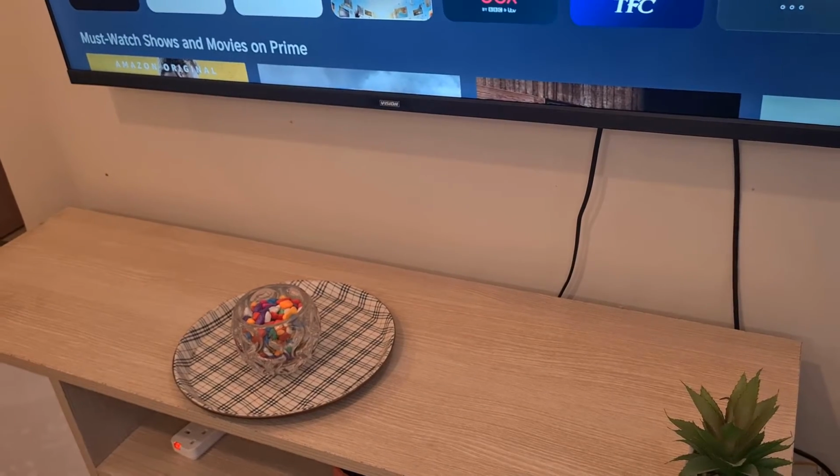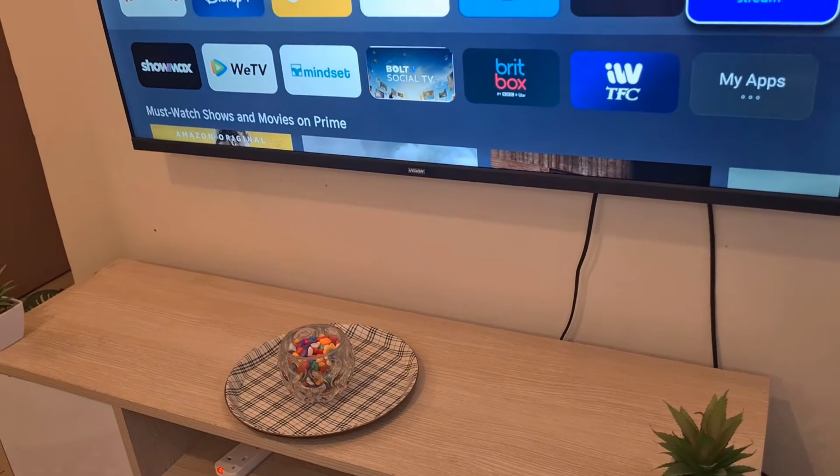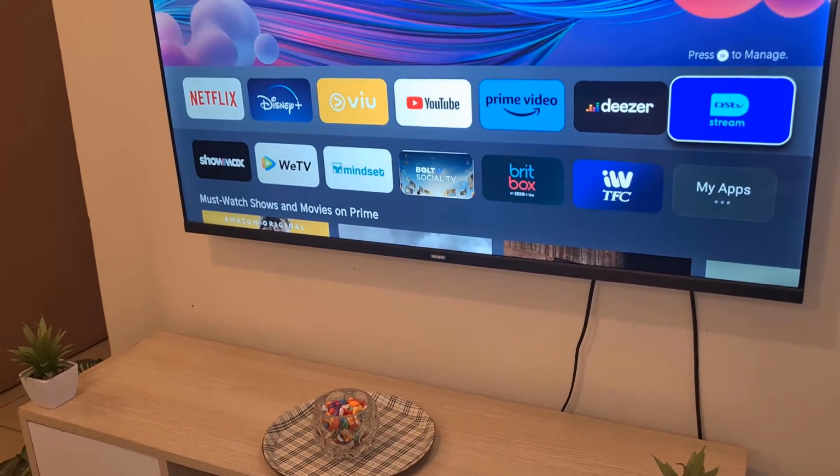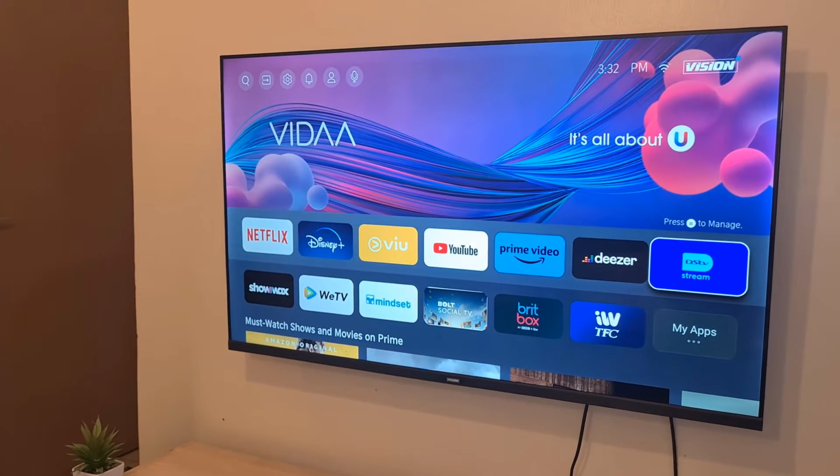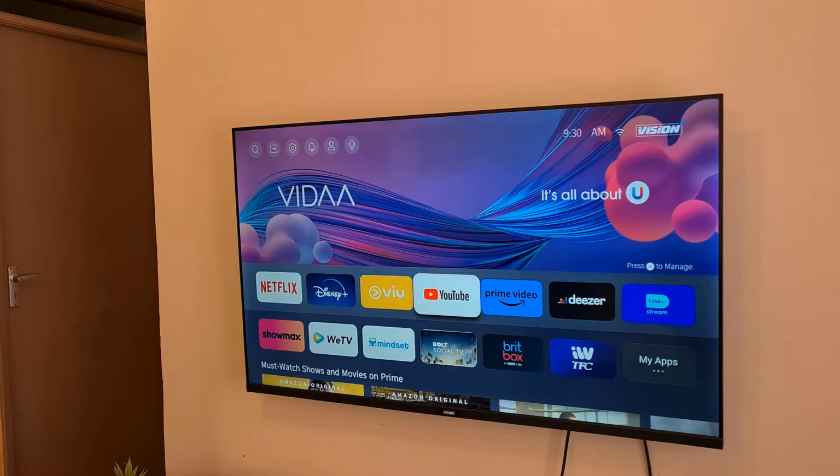Now, in terms of the design, this Vision Plus TV looks good. Definitely you can't compare it to the likes of LGs and Samsungs, but those ones are in a different level when it comes to the price, which we'll discuss. But for anyone looking for a budget TV here in Kenya, this one looks good in terms of the design.